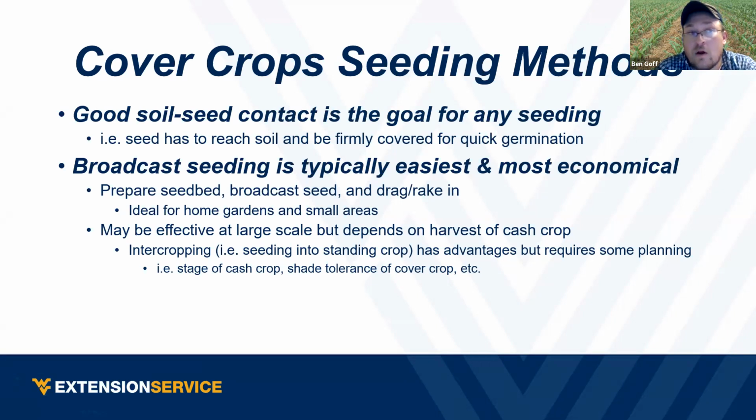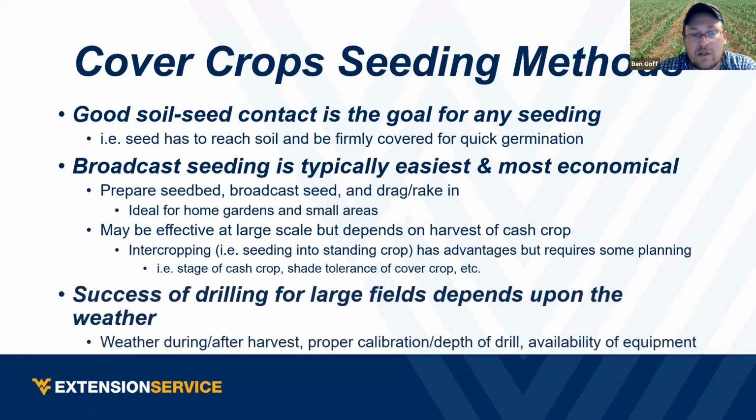full stand ready to go. I know down here in my state, a lot of people are doing aerial broadcasts where they're actually putting it on with the plane. Those are a little bit tricky because you want to make sure that seed is actually making it in. I know with soybeans, a good time is where the leaves are not quite dropping yet. Kind of the same thing with corn. You want a little bit late in the season, but it's a little bit harder to actually get it in. But it can be done.